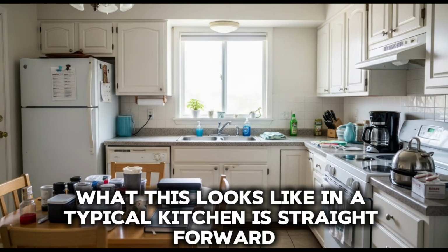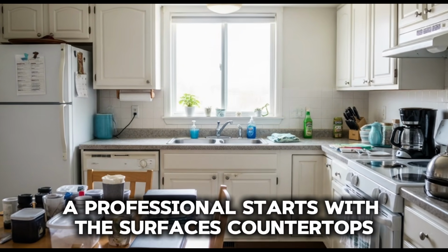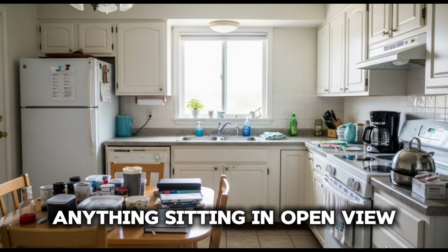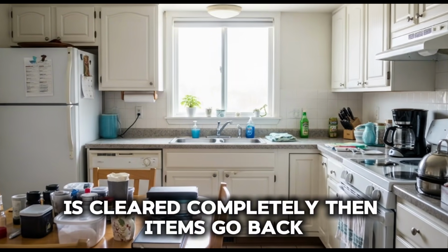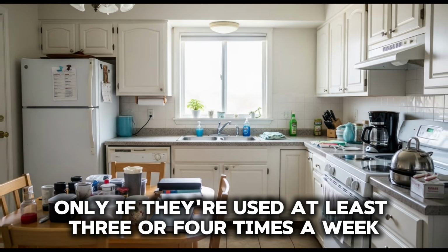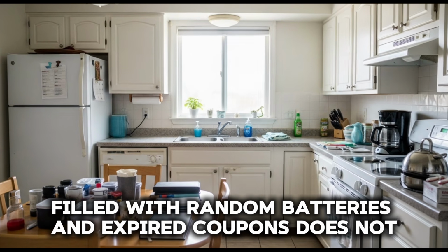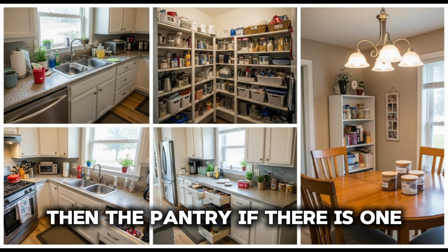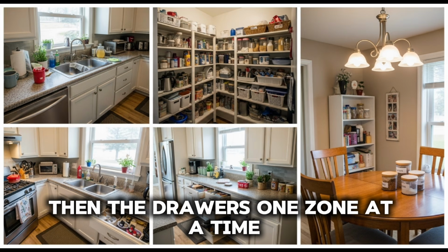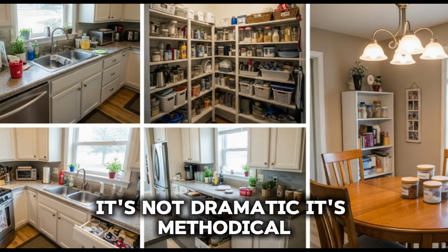In practice, what this looks like in a typical kitchen is straightforward. A professional starts with the surfaces: countertops, the top of the refrigerator, anything sitting in open view. Everything comes off. The counter is cleared completely. Then items go back only if they're used at least 3 or 4 times a week. The coffee maker stays. The decorative bowl filled with random batteries and expired coupons does not. From there, she moves to the area nearest the sink, then the pantry, if there is one, then the drawers. One zone at a time, working outward from the most used point in the room. It's not dramatic, it's methodical.